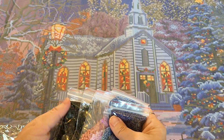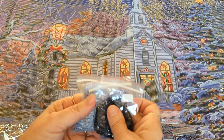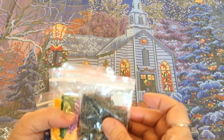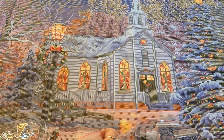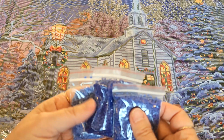Yeah, they have the number on them. I'll show you a bag here in a second. But look at the purples and the blues. I love it. I am going to try to put some drills on this one. This one is beautiful. Everything I've gotten from their shop is lovely. But it is this time of the year, right? Okay, look at this. A couple bags of that.